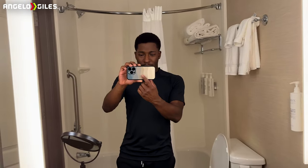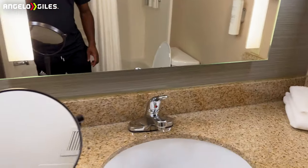And oh, by the way, this is the D-brand skin. If you're wanting the case, it's a D-brand skin. I bought this. This is for me, for when I have to put in my contacts.